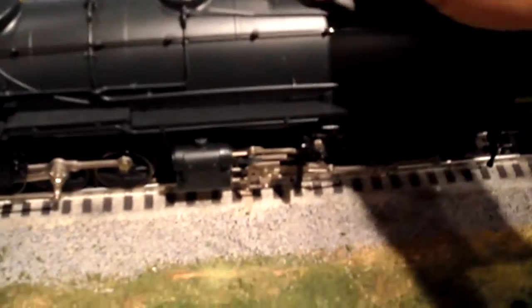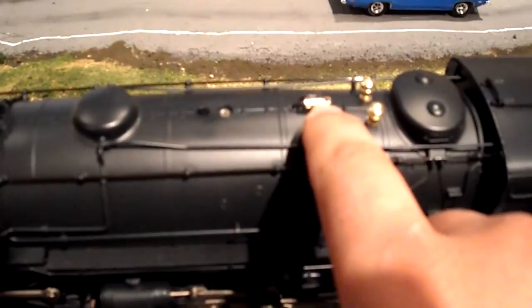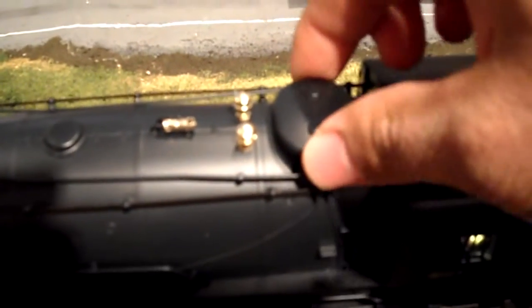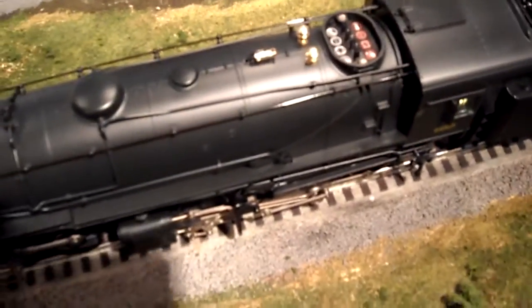Moving up to the top, this is removable. This is where you add the smoke fluid for the rear smoke unit, for the whistle and the blowdown effects. And there's a small funnel that you use to put the fluid into there. This dome is removable. This is where all your programming features are at. The run program, Odyssey, smoke, all those fun things.